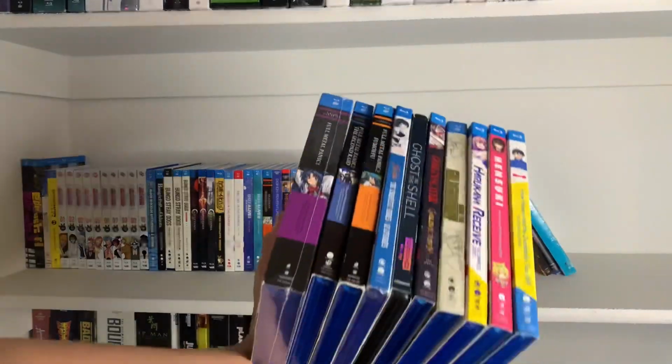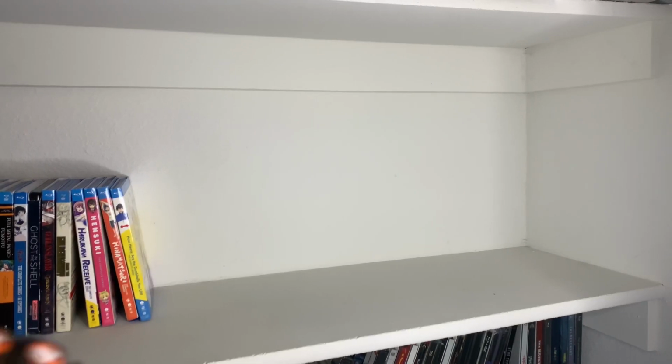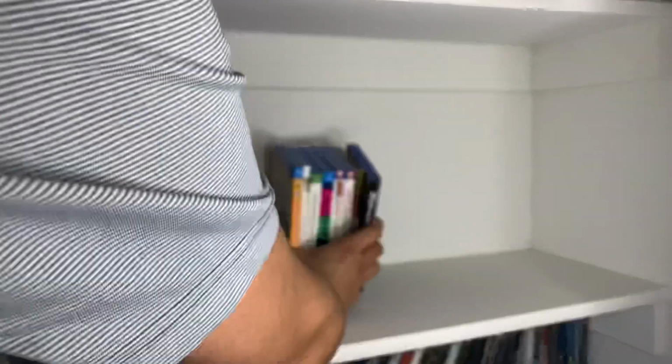Here are some that I missed. Those actually should go on the front. Hinamatsuri. A lot of these I haven't watched. And then the GOAT right here, Hunter x Hunter, my favorite anime of all time.